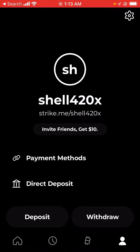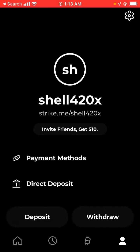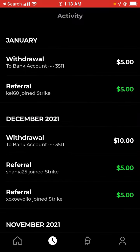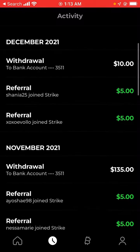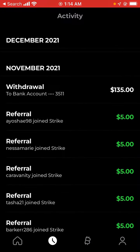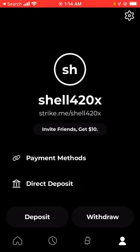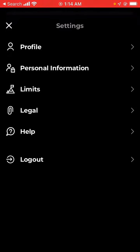So right here on my screen, as you guys can see, this is my information. Payment methods and direct deposit. You can also deposit money or withdraw. You can withdraw to your bank account, so you'll need a bank in order to withdraw your funds. From last year, I've earned a lot of money. I've also cashed out $135 in November of 2021 to my bank account. You can trade Bitcoin on here. You can buy or sell it. This basically just shows you what I just showed you guys. This part in here shows the profile, the personal, the limits, the legal, the help, or the logout.